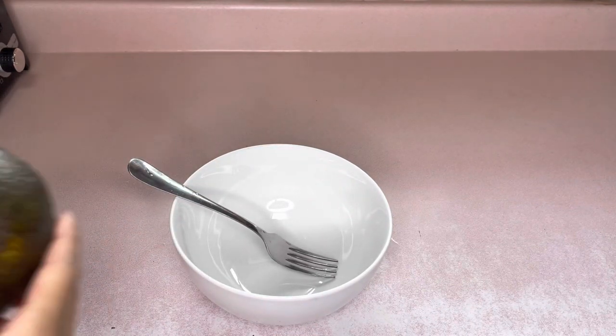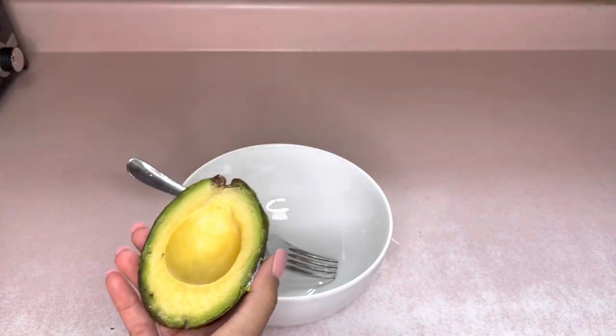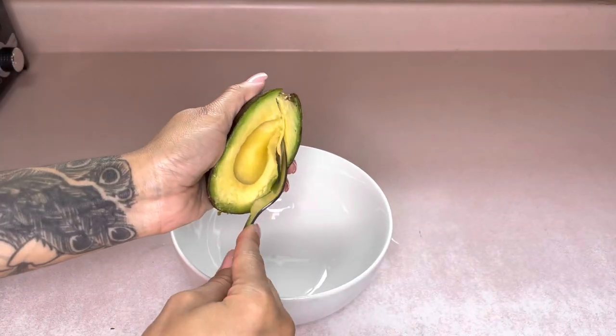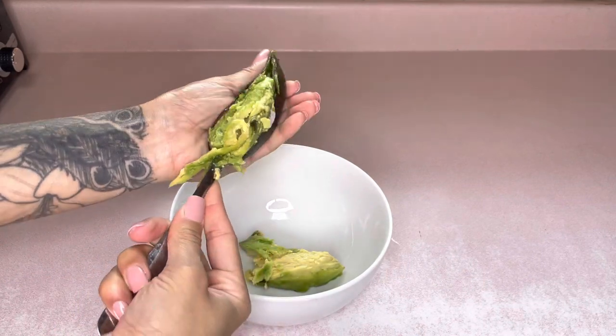So for breakfast, I'm just gonna keep it simple. I'm gonna have some avocado toast with some boiled eggs on top. Gonna eat half the avocado. I'm just gonna put it into the bowl, start mashing it up, and season it to my liking.